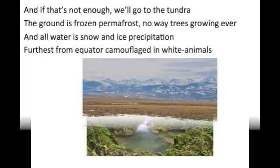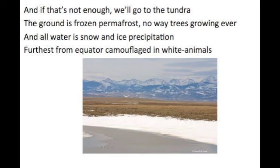And if that's not enough, we'll go to the tundra. The ground is frozen, permafrost, no way trees are growing ever. And all the water is snow and ice precipitation. Furthest from the equator, with camouflaged white animals.